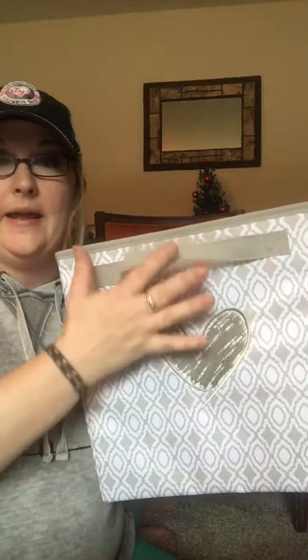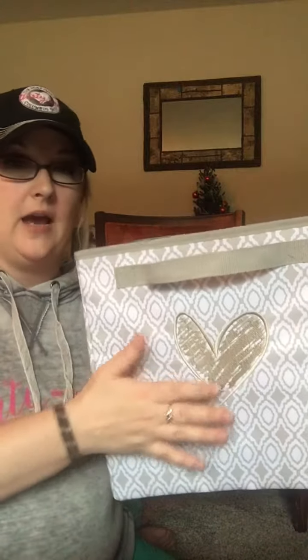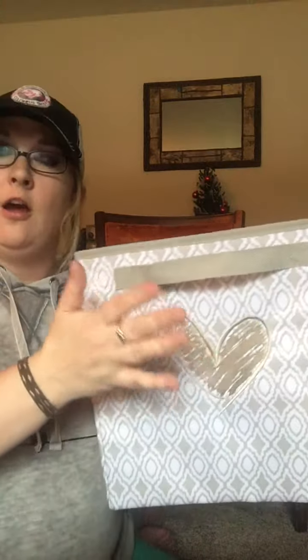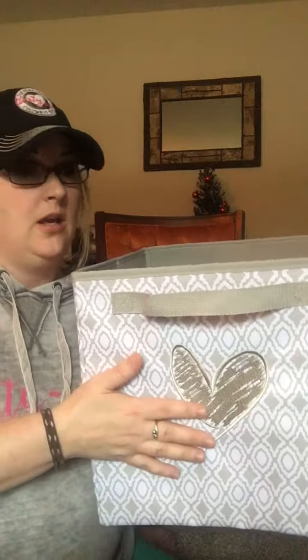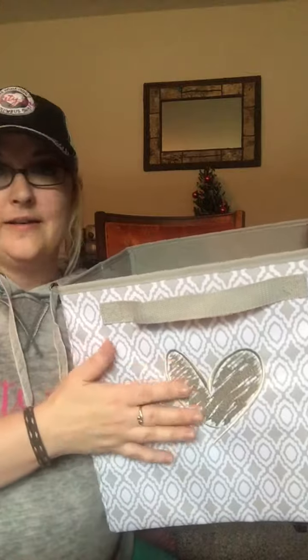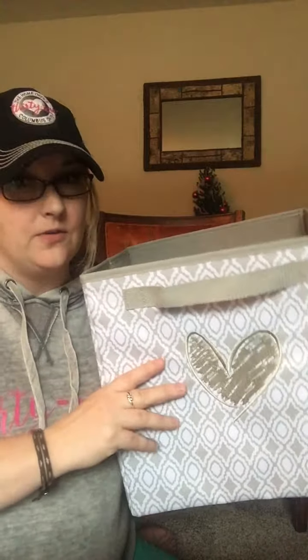So I am redoing my humongous linen closet with these, and I have all of our bath towels in them. They're all rolled up inside. One of them has extra bed linens in it. One of them has cleaning supplies. So when you open the closet, you don't have all of this clutter. It's all nicely confined in the cube. I also use our rectangles for that as well. I have one by our door for shoes.